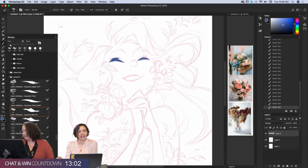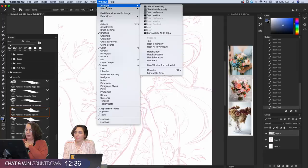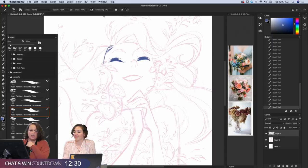Is that Adobe Stock in Photoshop? So you can search stock in Photoshop, Julia. I think it's in your libraries panel, potentially, but I believe that's just another document that Lissy has open with some inspiration. Yes, that's right. And you have them tiled next to each other. I use Window, Arrange, and then I just put it vertical. It's so much easier to see reference when you're working. I love that. You can work on so many different things.